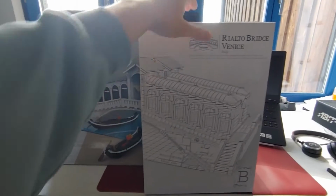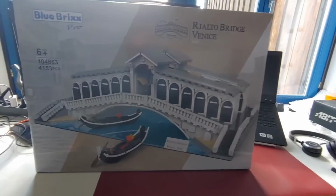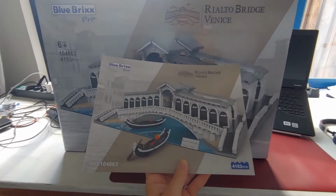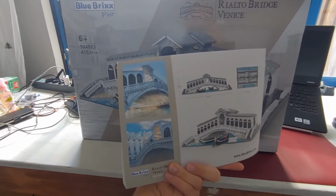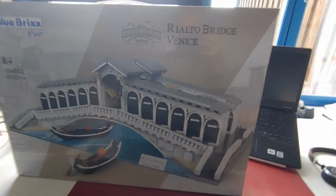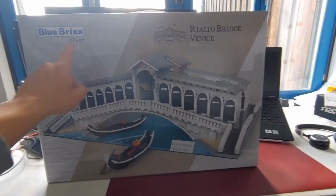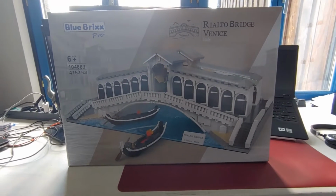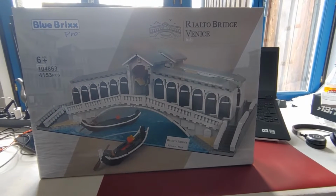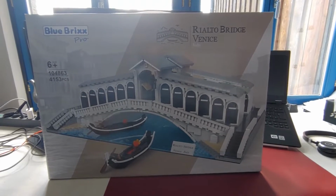Good to know is the manual is in box B. So don't think when you open box A and you can't find your manual that it's missing. For some reason they always package things like that in the second, or better said, in the last box. Well, mentioning the manual, it's so that only Pro sets have manuals in a physical form. The special sets don't have manuals. You have to download PDFs from the BlueBrixx service.